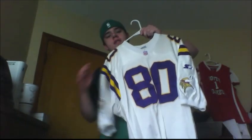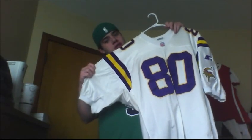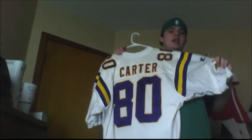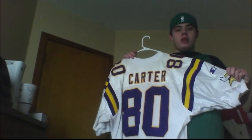And probably my second favorite, if not tied, a Chris Carter Minnesota Vikings Starter Pro Line away, size 52. And ironically, if you go back into the Grail video, you'll get the story of exactly why. But pretty much this was one of those jerseys that I had to get because at the time I had the money, and it was only like 75 bucks. And to this day, I have yet to find another Chris Carter Pro Line on eBay, let alone for a decent price.